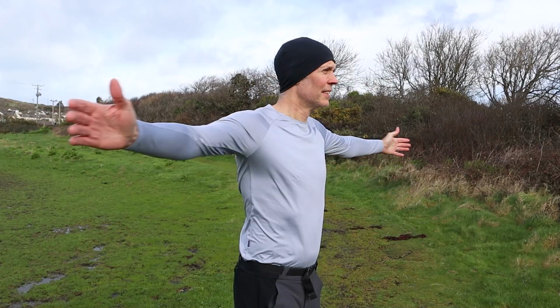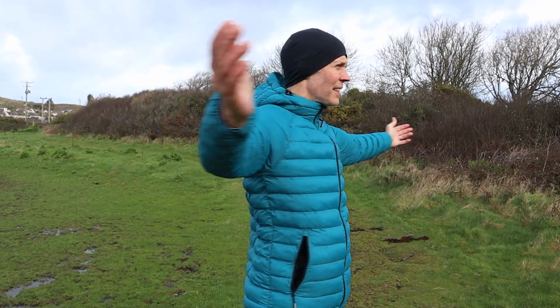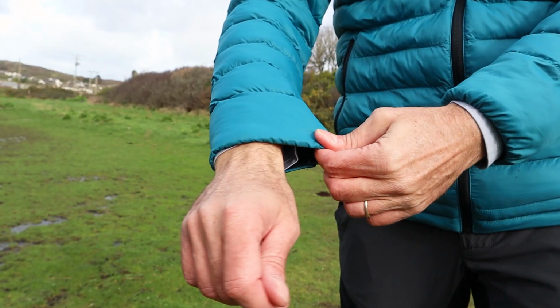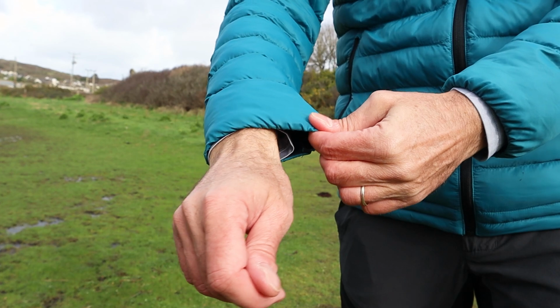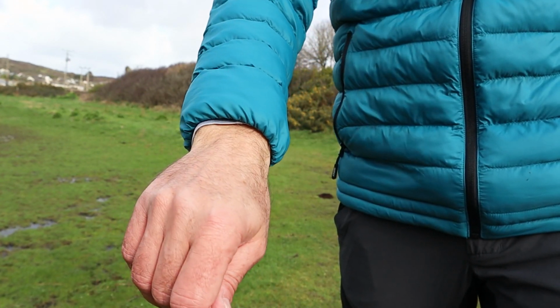Right, let's run you through how the jacket has performed over the last couple of weeks. Firstly, I'm 6'1", I weigh about 77 to 80 kilos, and I am wearing a men's medium jacket. It fits really nicely, so it feels nice and tapered in at the body, giving it that athletic feel, and the sleeve length is spot on. And speaking of the sleeves, I really like these internal elasticated cuffs because it really locks off that sleeve to protect you from the elements.